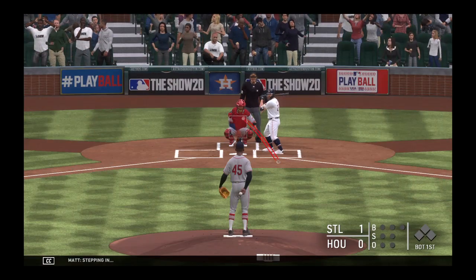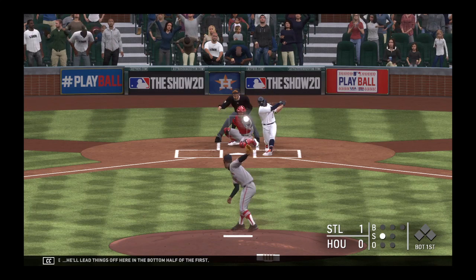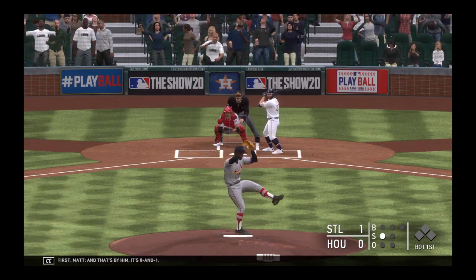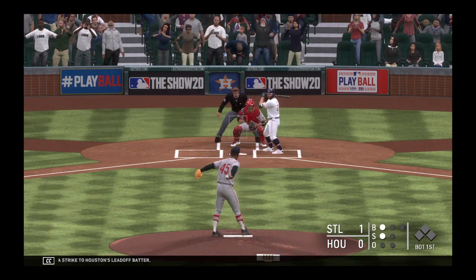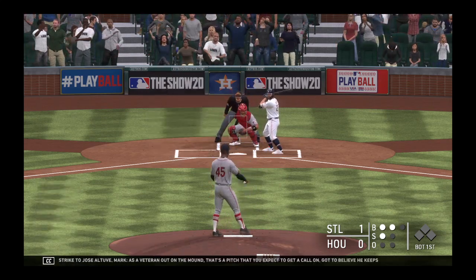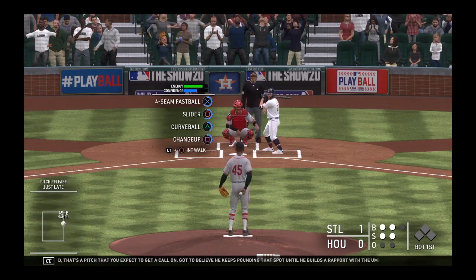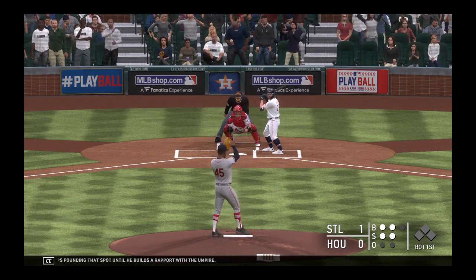Stepping in, Jose Altuve. He'll lead things off here in the bottom half of the first. And that's by him. It's 0-1. Altuve. A ball and a strike to Houston's leadoff batter. Two balls and a strike to Jose Altuve. As a veteran out on the mound, that's a pitch that you expect to get a call on. Got to believe he keeps pounding that spot until he builds a rapport with the umpire.